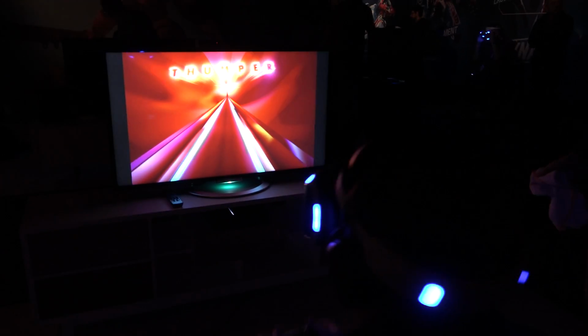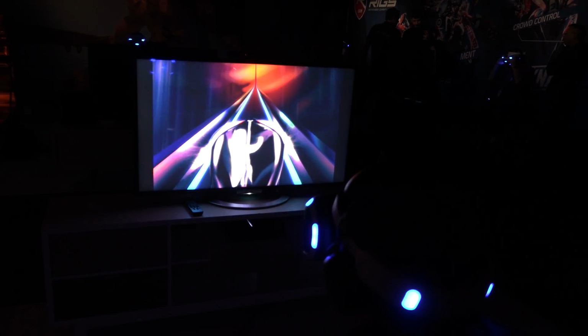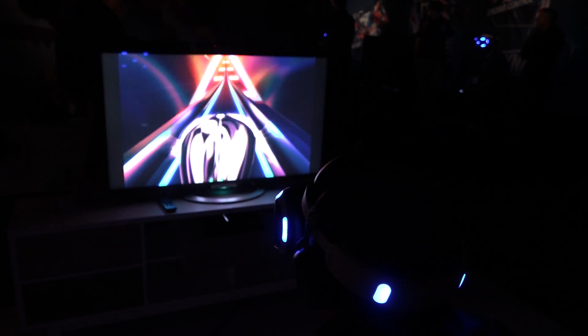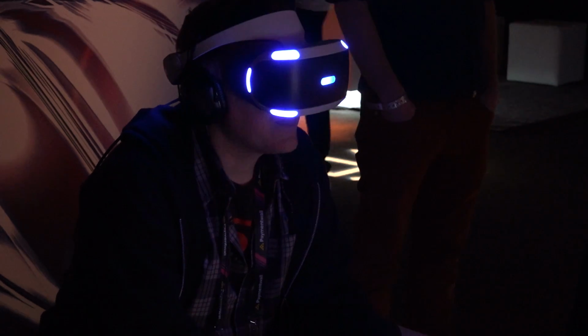So from combat games, there's also going to be music games. You played a music game? Thumper. Now this is by a 2-person team. It's their first game. They both used to work at Harmonix. They left on good terms and started their own company. And they're making this game that's going to be out on Steam for flat screen, but it's also going to be out on PlayStation simultaneously for VR and non-VR.